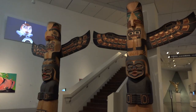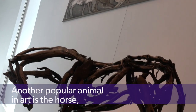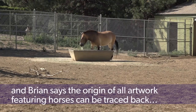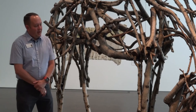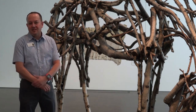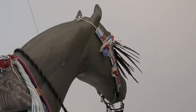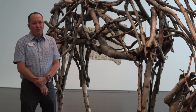Our native arts collection at the Denver Art Museum is so strong in the subject of animals, because animals are across the board incredibly important to communities all across Native North America. But these are interesting to me, because we have Przewalski's horses at Denver Zoo, and that species is the originator of all of the horses that we have in human care at this point in time. It's an interesting connection that all of this art that you can see goes back to one species.